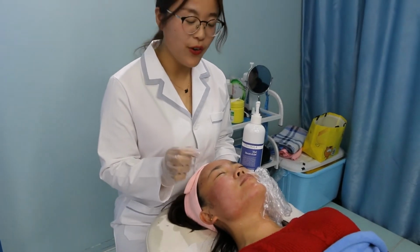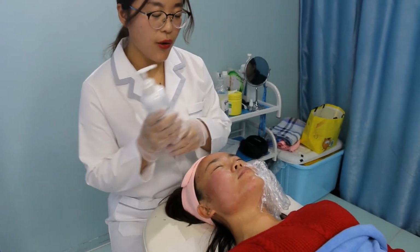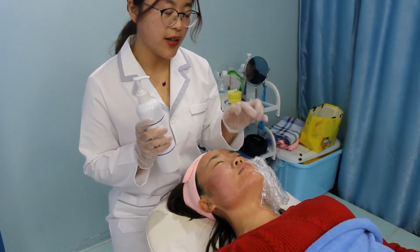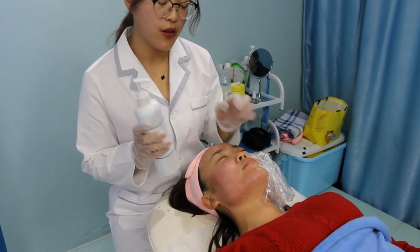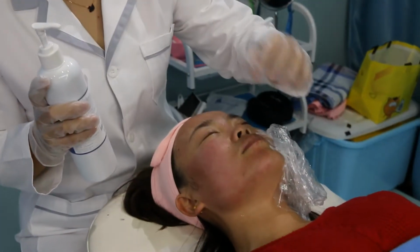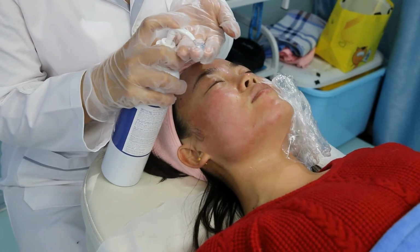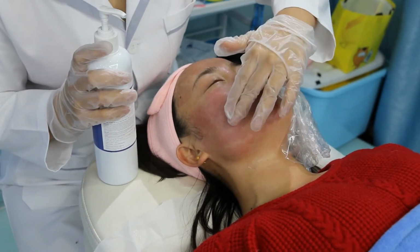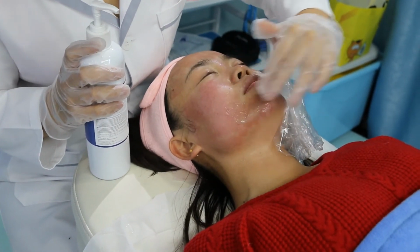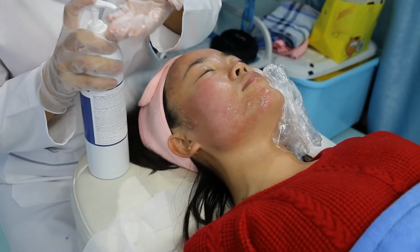Okay, now the clients maybe feel a little bit hot or swollen. It is normal. So after we apply epidermal growth factor, we need to apply a little bit of cooling Velashape gel to cool the skin and also cool the sensitive area. Like this. After applying this, the treatment area will feel very, very comfortable and cooling.